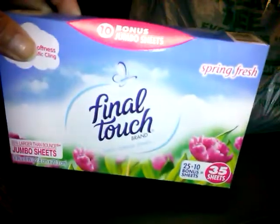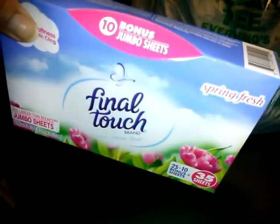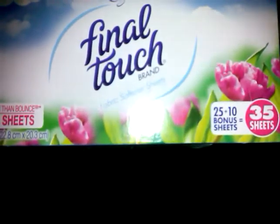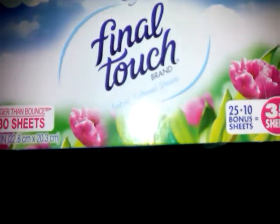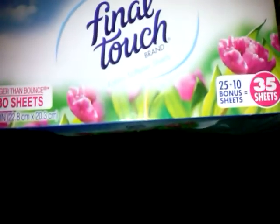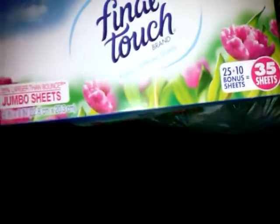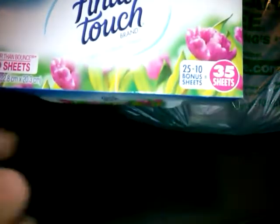And then I hauled these before and they didn't have many left, so I grabbed another box. 10% or 10 bonus sheets. I use this as my fabric softener. Downy seems like it leaves a residue. Other ones seem to do that as well, or I don't know. I found Final Touch as my go-to favorite. I get a giant bottle. I can get a regular size bottle at the Dollar Tree, or I get a giant bottle for like $4 at Walmart. But this is 35 sheets, and it's the Spring Fresh, and they smell amazing.